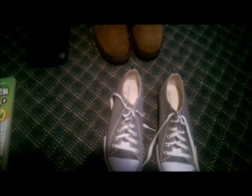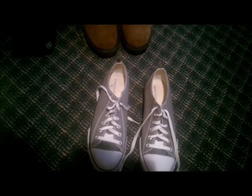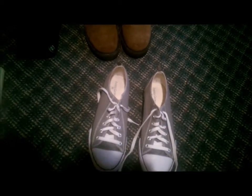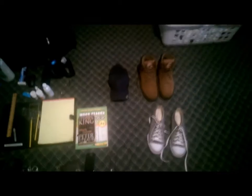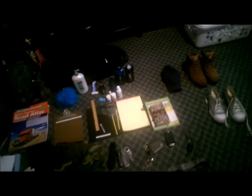They're cheap tennis shoes, but they're great for getting in and out of the truck and going back and forth between the showers. I do suggest getting a pair of flip-flops or sandals, so that way when you get in the showers, your feet aren't touching the bare shower, because some of those showers can be pretty nasty. Alrighty, on to some other stuff.